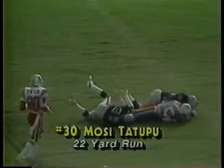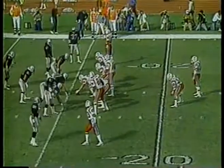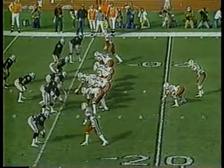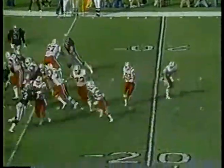Play started to the left, taking advantage of a quick slide by the defense. Tutupu with good vision and good movement gets downfield. He's usually a blocker, not necessarily a running back. His longest run of the year was 11 yards. He doubled it on that carry.